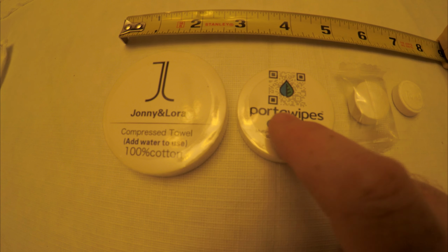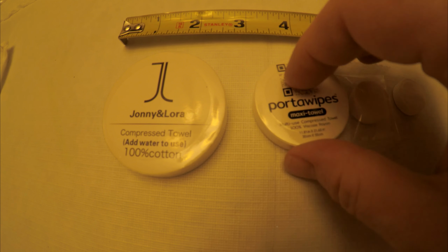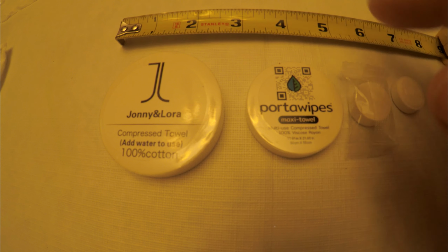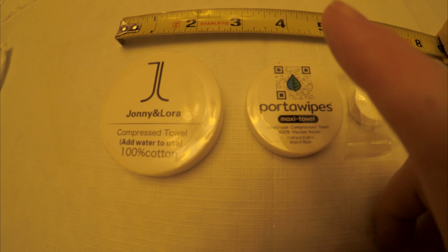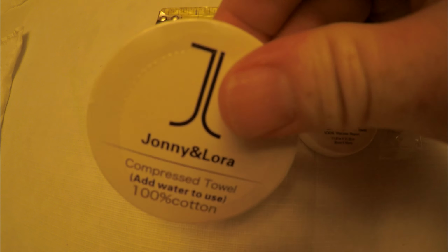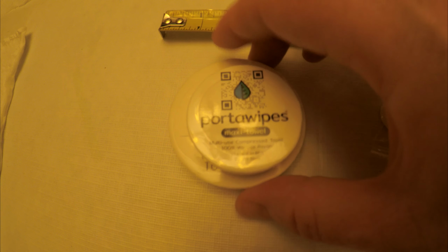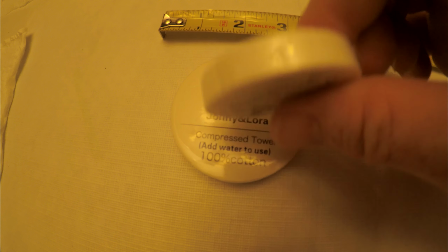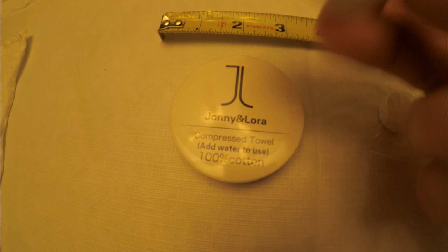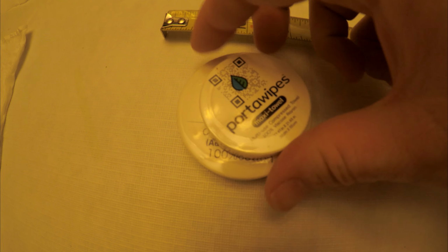Then you have the Portawipes. I like these individually packaged. That's probably not really that waterproof or water resistant. How much, I don't know. You'd want a Ziploc bag for these. This is the actual real towel, and it's not that much bigger. So you pack a few, depending on the length of your trip and stuff, maybe you pack 4 of these, a couple of these, and there you have it.